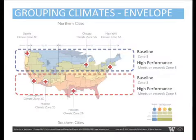So what we did with our cities is we essentially grouped them into northern climate zones and southern climate zones for the envelope. And throughout this presentation, when I'm talking mostly about the results, I'm going to be referencing New York, since it's closest to here. We didn't look at Boston, but I'm going to reference New York. So along the way, you'll see data related to New York. So in the baseline models for the northern climate zones, we used Zone 5, ASHRAE 90.1, 2010. And high performance meets or exceeds that.